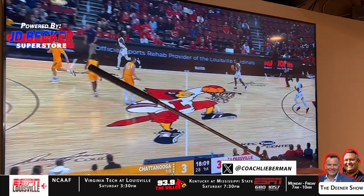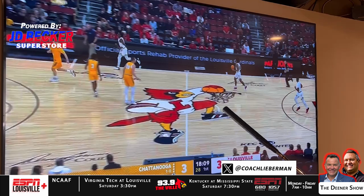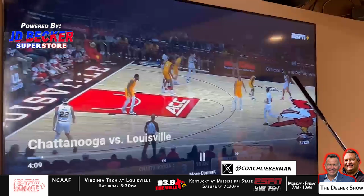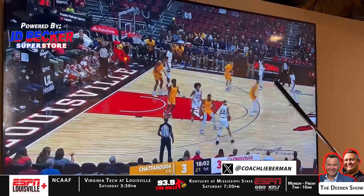You look at how they're loaded on ball side. He can cross, maybe get in the lane. Attack early before the defense gets set. Go ahead and play it. They're playing kind of casual. It's a soft cut. Freeze it.